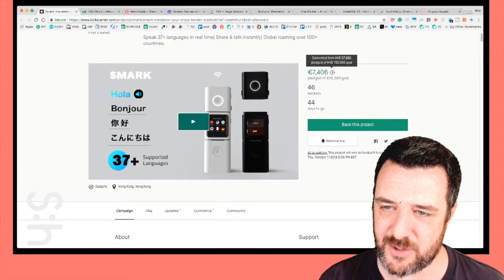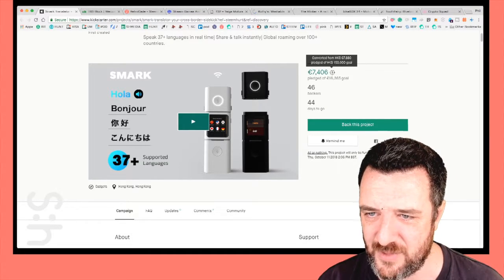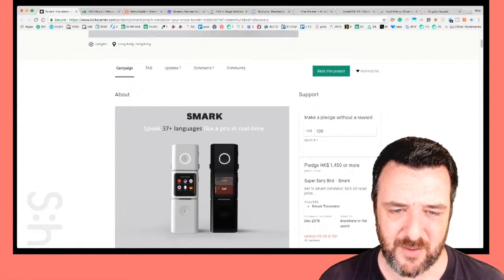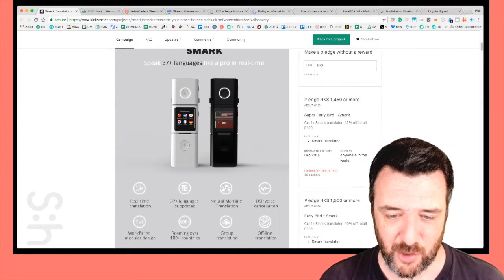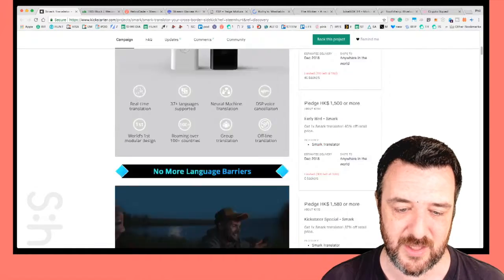It looks like it's trending. That's why it's got that little squiggle there, converted from Hong Kong dollars, pledged of Hong Kong 150k gold. I'm not quite sure what that is. Speak 37 languages like a pro. I love the idea of something that's like real time. So it's got a neural machine translation, DSP voice cancellation, roaming over 100 countries.